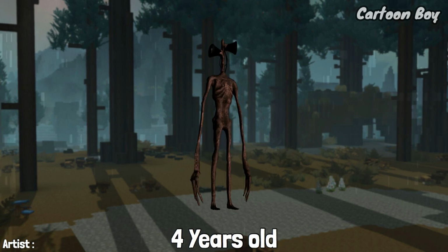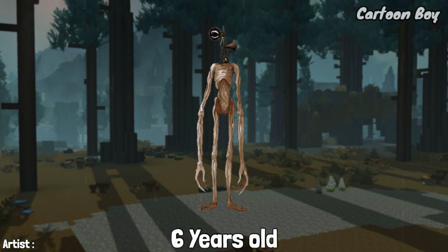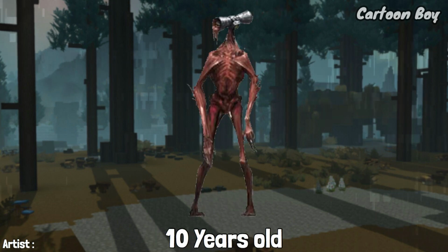Next one is 4 years old. Well, he's way more scarier now, with dark colors, very, very long arms, and yeah, he's ready to kill. Next one is 6 years old. We can now see his big teeth. He can eat meat now. Oh my god, 10 years old, no more skinny legs, very tall, and yeah, more dangerous. He looks very fast, so if someone is running, he's going to catch him.